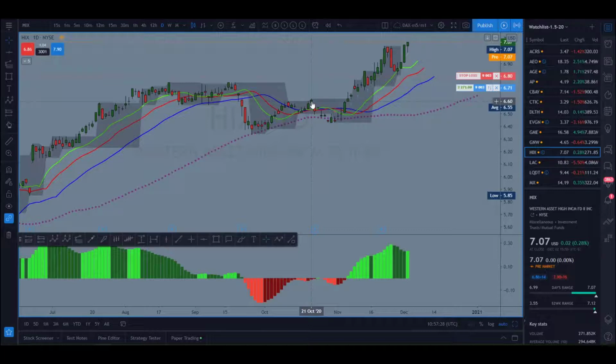And what I want to do is split my position into 4 so that I can have a tester entry. So I make my entry here. If it goes in my favor, I will add into it using my other setups, let's say a pullback setup, or I can randomly choose a position and just go in to bring my average position into my full position.